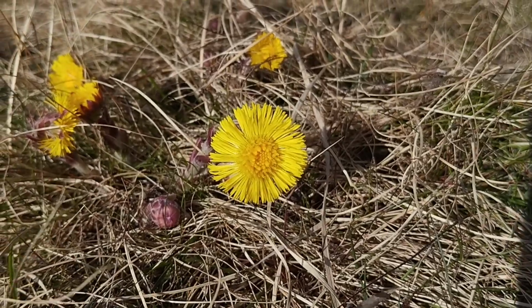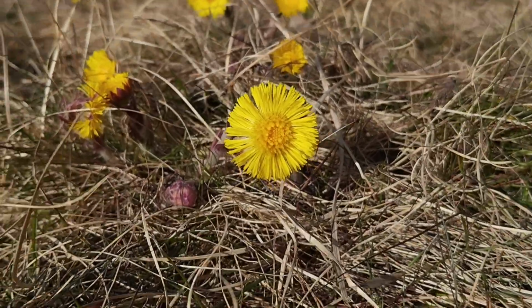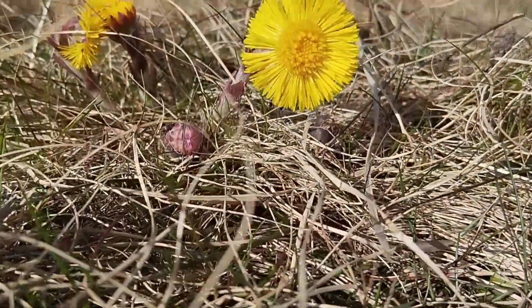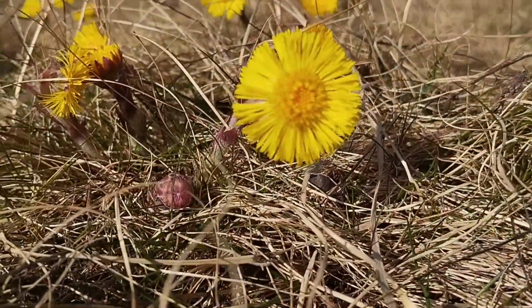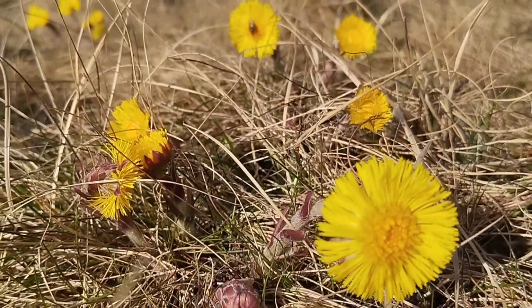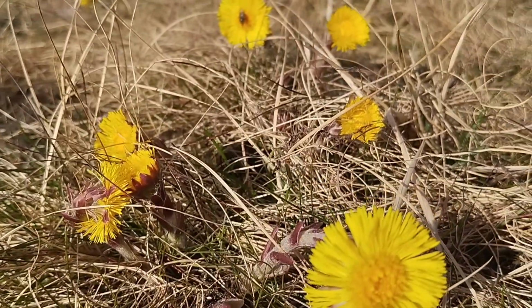This flower is named Tussilago farfara, commonly known as coltsfoot. It is native to Europe and parts of Western and Central Asia. The name Tussilago is derived from the Latin words tussis, meaning cough, and ago.